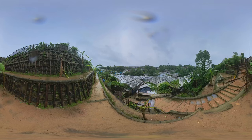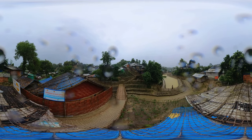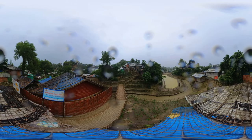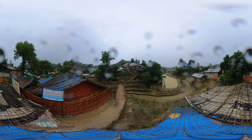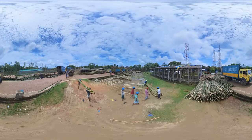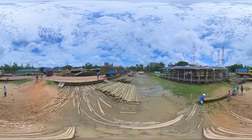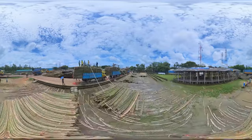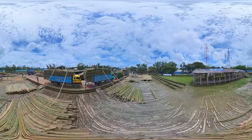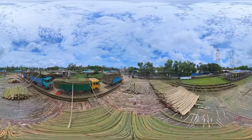Traditionally, both locals in Cox's Bazar and the Rohingya people have used bamboo for building and maintaining their shelters. Building on these techniques, the International Organization for Migration developed an initiative to provide better quality and more durable bamboo to the Rohingya refugee and local communities. Completed in 2019, the Bamboo Treatment Facility, BTF, is the largest initiative that focuses on bamboo processing effort in the humanitarian sector, and it is an essential part of IOM's operations in this southern region of eastern Bangladesh.